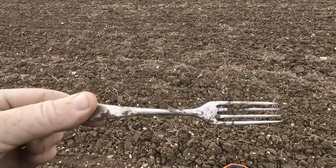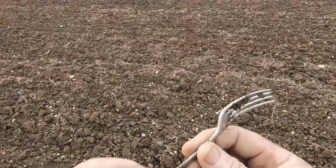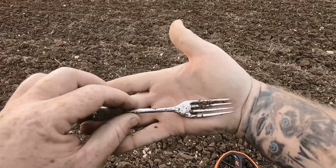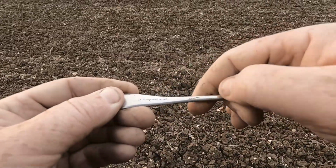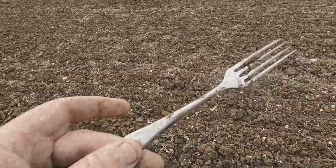Next find, it's a fork. You pull out coins and they're all clipped and bent and buckled, and then you get basically a whole fork, completely undamaged. How the hell does that happen? I don't think it's silver. But yeah, a fork.